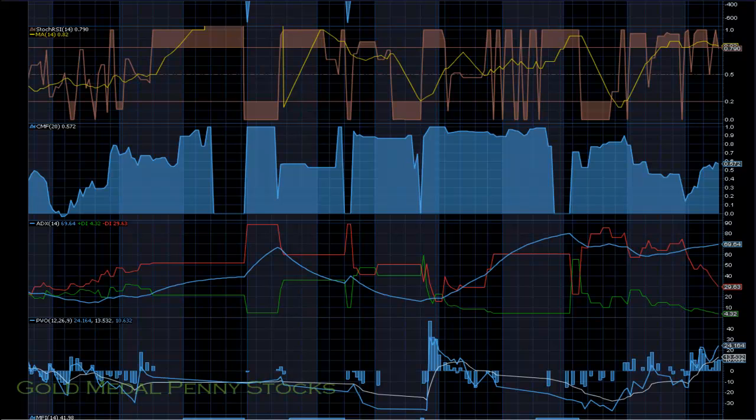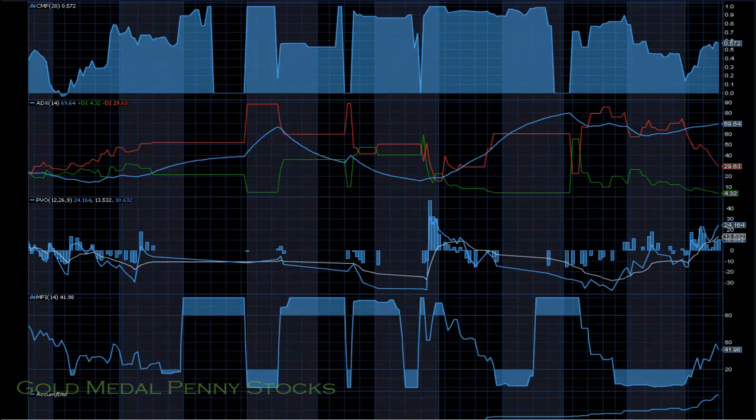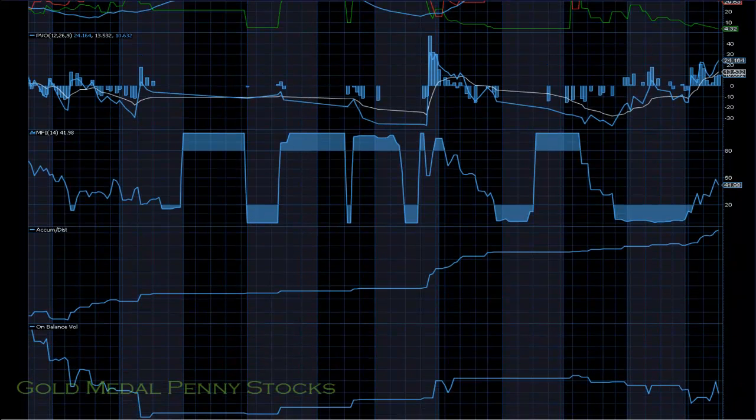The ADX line here is telling us that we are in a downtrend. However, if you notice, the negative DI is coming down towards the positive DI. That's a convergence there. Hopefully we will see that positive DI cross over the negative DI in the near future, letting us know that we have signaled a nice uptrend. The PVO also bullish. It's quite a bit above its signal line. The money flow index also a really nice indicator here as well.